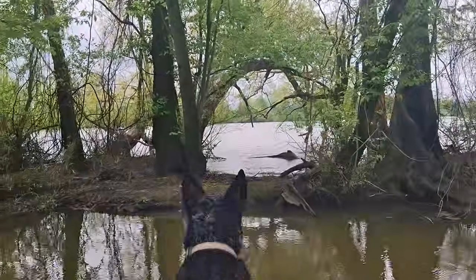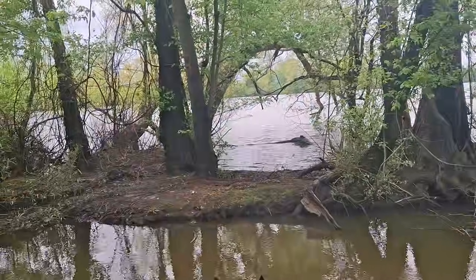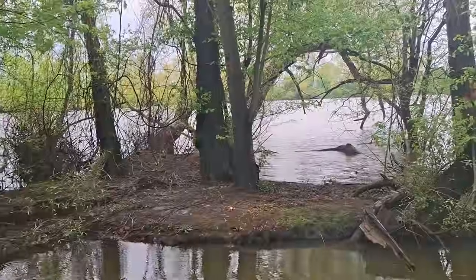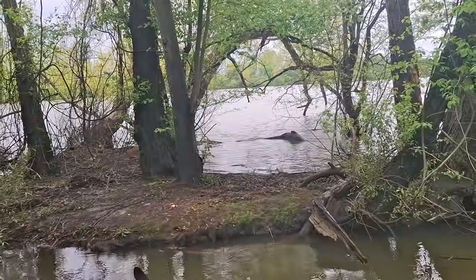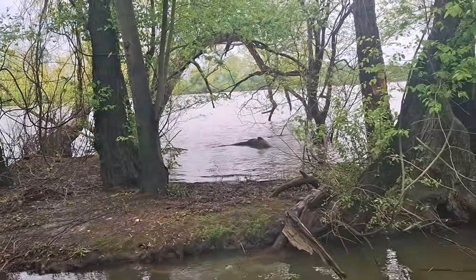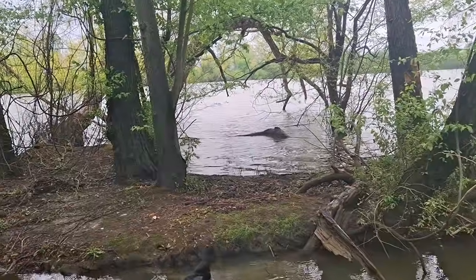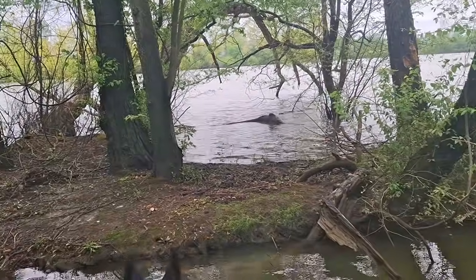I mean, this looks like a good little spot where we can put the generator and the air conditioner. And the wind's coming through here nice, so when it's hot out this week, it'll be nice. Alright, I'm gonna go get the houseboat.